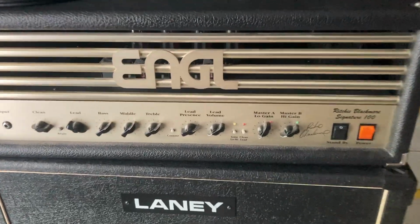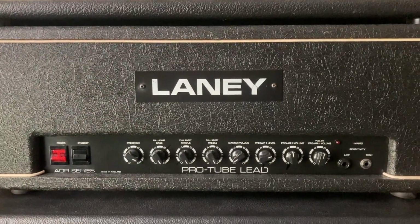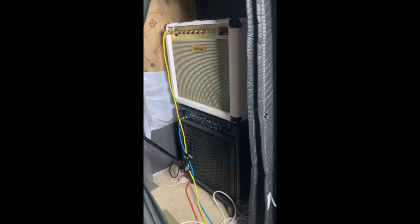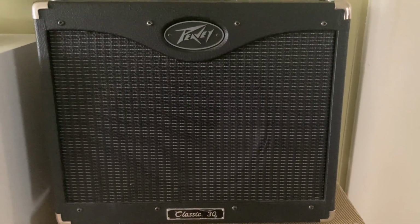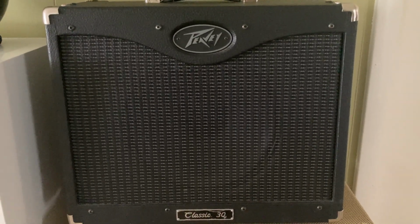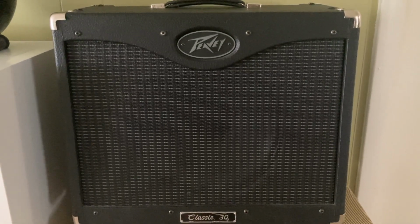Ingle Ritchie Blackmore head. I have a Laney Pro Tube Lead 50-watt head, and I run it into this Jens Benz 2x12 with bass ports. A Marshall JCM 800 and a Laney Pro Tube AOR 30-watt. This is a PV Classic 30, and I know that a lot of people would associate this with blues, but if you slam this amp with a hot pickup and a Tube Screamer, you'll get an extremely good thrash metal sound.